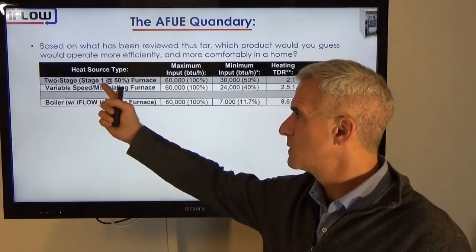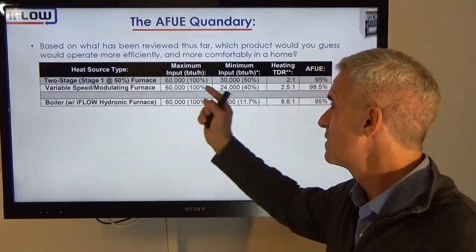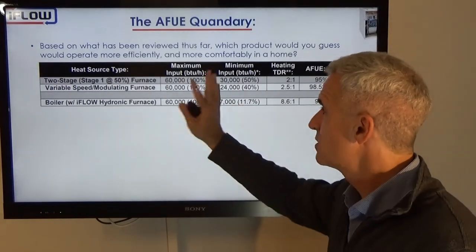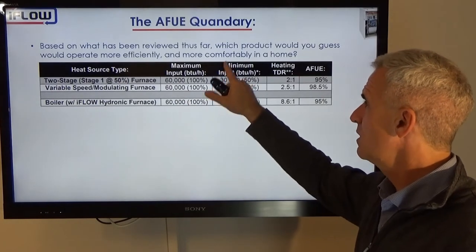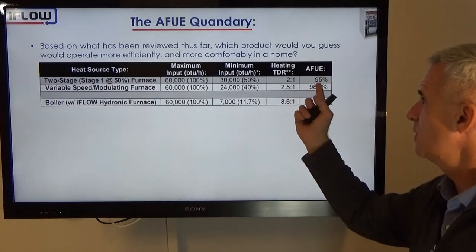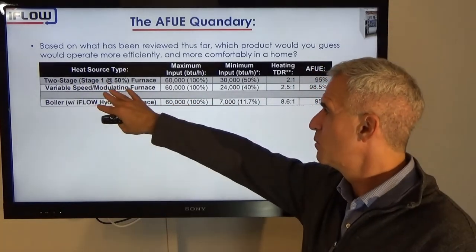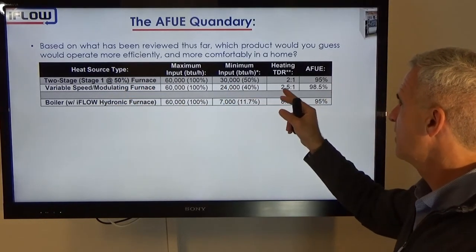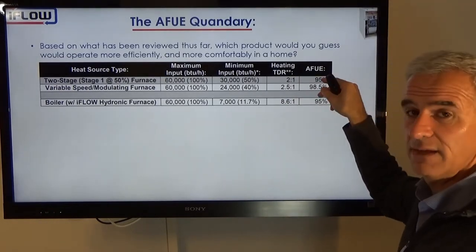In this case, we're going to assume that stage one is even lower at 50%, which is rare. Most of the time they're at 70, 65%, but let's just assume for math purposes, it's at 50. So our minimum input's 30,000 BTUs, giving us a 2-to-1 turndown ratio. And let's say an AFUE of 95% on that two stage. And then we've got the variable speed modulating, again 60,000, minimum input 24, 2.5-to-1, 98.5 AFUE. So both very high AFUEs.